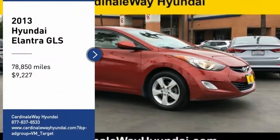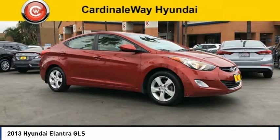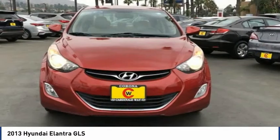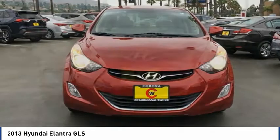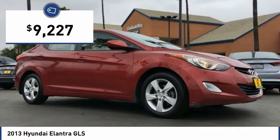Take a ride in the 2013 Elantra. The Elantra boasts the most interior room in its class and gets an exceptional 35 miles per gallon. With its luxurious standard features, the Elantra is an easy choice and is priced below $10,000.